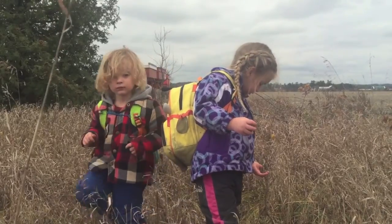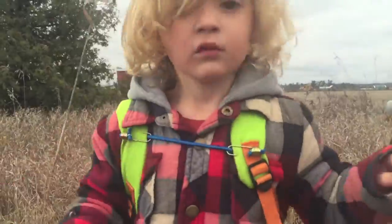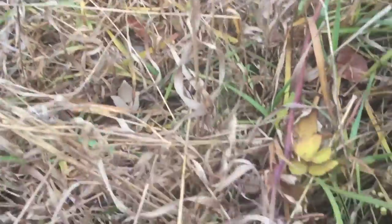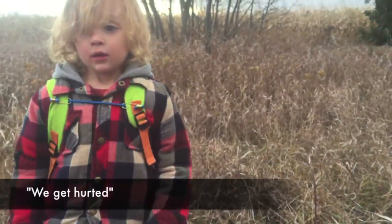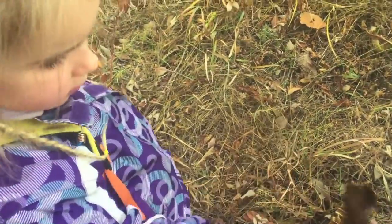Stop touching it. Let's get a wet wipe out. So poison ivy has seeds and they look like this, like these little berries, right? And when we touch poison ivy, do you remember what happens when we touch poison ivy? We get itchy.